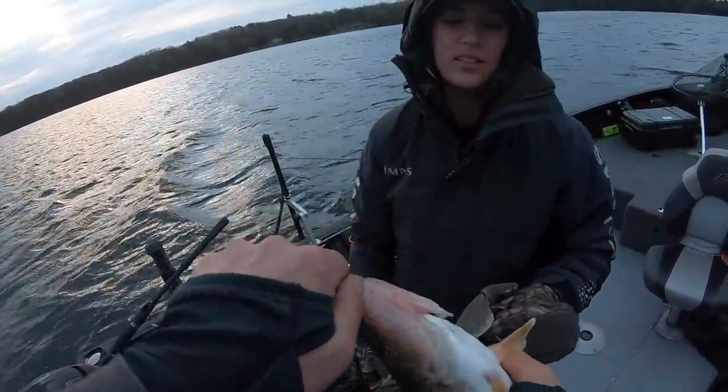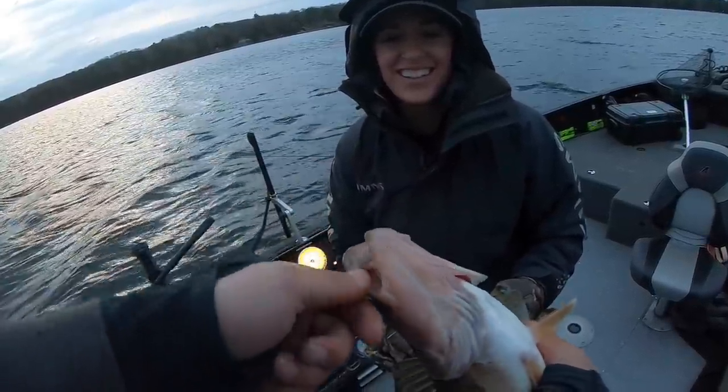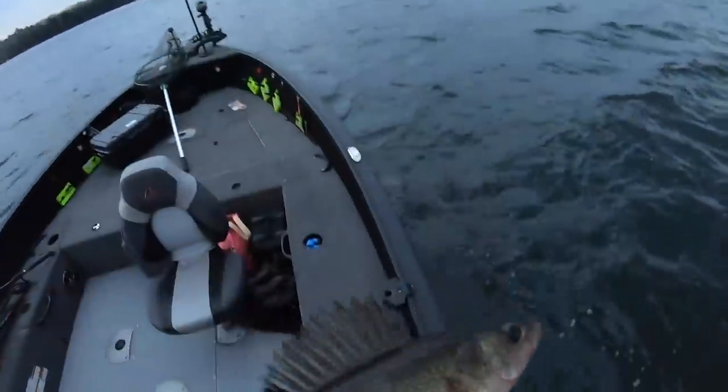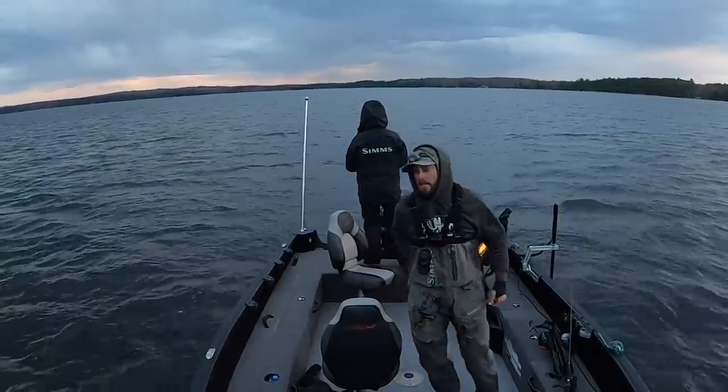You want me to pop them off so your hands don't get wet? Yeah. Okay. It's gonna warm up a lot today, but it's still kind of chilly out. Look at that, even saved your minnow. Thank you. There we go. Shelbster with another nice walleye right there on the board. Just smacking them out here. Opening day, just smacking them.